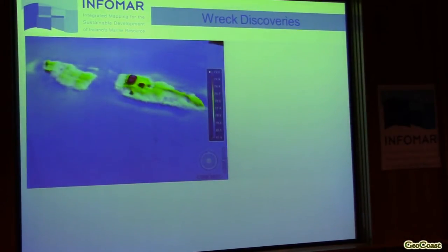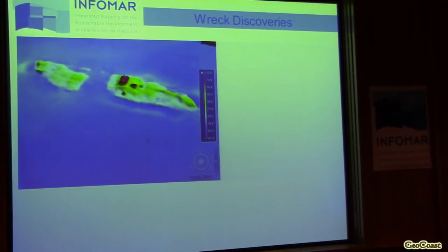So shipwrecks, I already mentioned that we mapped 22 shipwrecks this year. I'm going to just show you examples of two. This shipwreck was mapped off the Mayo coast. The interesting thing about mapping up there is you're off the shipping lanes, so what you discover up there is probably unknown. This was uncharted. We found two wrecks off Mayo. This was one of them, the other was uncharted as well.